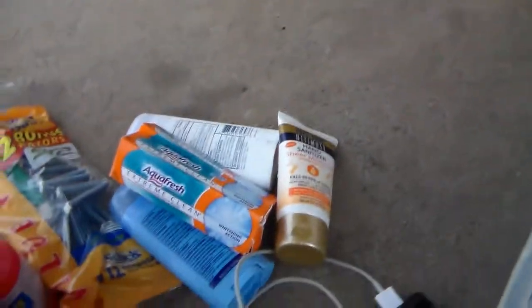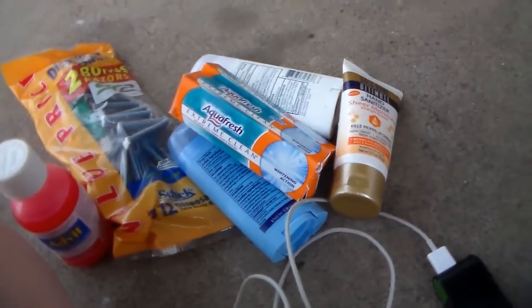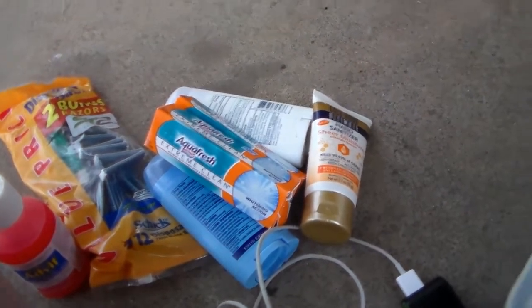I don't know if any of you have a storm cellar. They're not the most comfortable thing, and you do get dried out a lot, especially in the summer, it gets hot and yada yada yada.